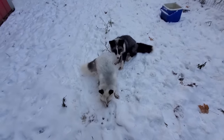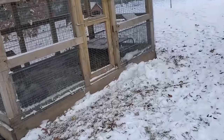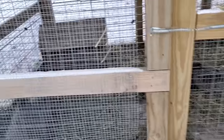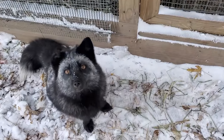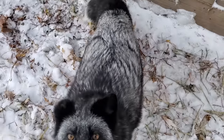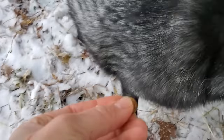All right, let's go see some other foxies. These are our new fur farm rescues, so they probably won't take treats out of my hand, so I'll just leave a couple in there for them. I'm pretty sure I've given you lots of treats, Shadow, because you're sitting so pretty. Is this not good enough for you? I'm sorry.